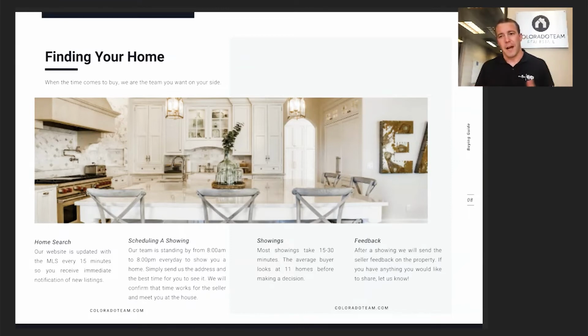Truth is, just find what works for you with those major home search websites, whichever one you're comfortable with. That's the one we want you to use. And we'll also have you set up on a search inside our team with the MLS. That way you never miss a property that's for sale. So step two, set up your home search.